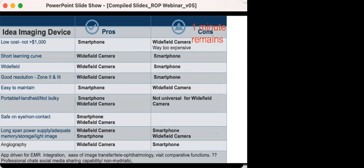In addition to all this, we're looking forward to a device that is driven by EMR so that it can be integrated easily, or we should be able to easily transfer images for teleophthalmology, be able to compare the images from visit to visit, and allow professional chat groups, because we do a lot of this. And preferably a non-mydriatic camera. My next slide says the IGROP imaging device is one that is wide field and universally available, affordable, accessible, easy to master, maintain, and move about, integratable with existing systems in our hospital, intelligent enough to at some point be able to say, this is even ROP, intuitive, non-contact, and non-mydriatic.